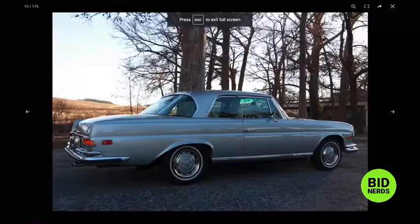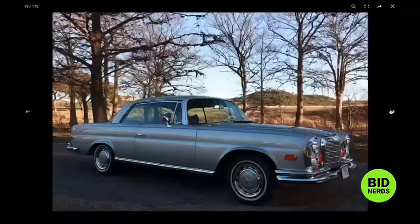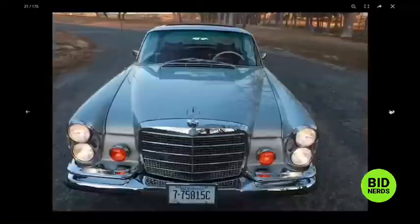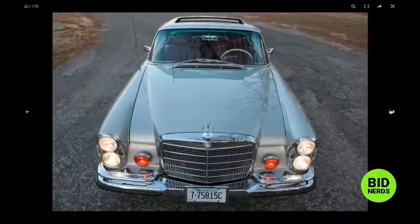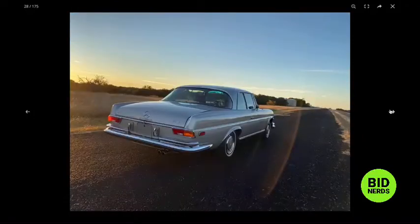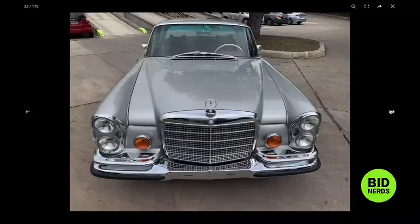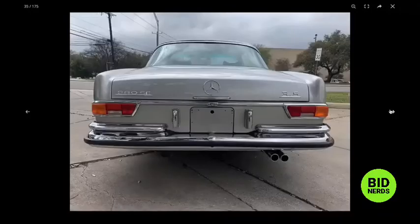Let's jump over to Bring a Trailer, and we're going to take a look now at a 1971 Mercedes-Benz 280 SE 3.5 liter coupe. I have a weird relationship with this era of cars from Mercedes-Benz. When I look at these cars, to me, they look like they're from the 50s or early 60s. It's hard for me to wrap my brain around the fact that this car was built and for sale in the United States in the 1970s. It just doesn't look like that era of a car. That being said, I think they're beautiful.